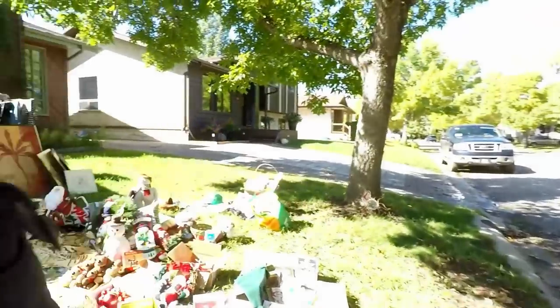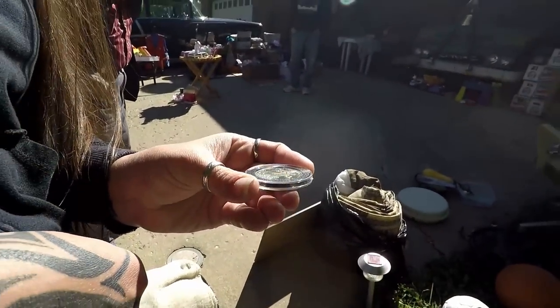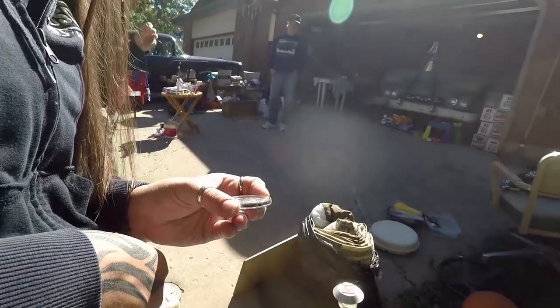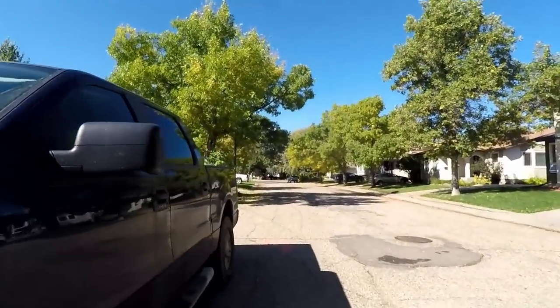Oh, Hawaii. Dollar coin from Hawaii. Interesting. Yeah. Okay.